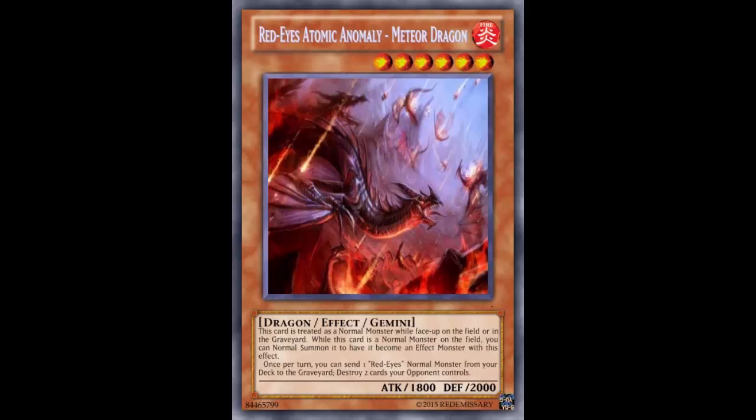Alright, so, Meteor Dragon, that's its name. It is a level 6 Fire Dragon Effect Gemini monster with 1800 attack and 2000 defense. So the stats are not that great for a 6-star monster that you tribute for. But it's not too terrible because it's supposed to be a Meteor Dragon effect. So that makes sense.